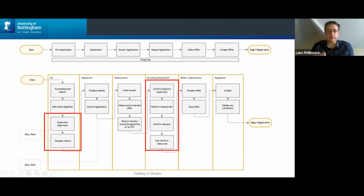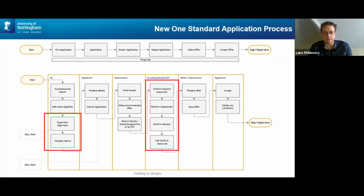And we did that by improving this column here, which is all around how we made decisions. We use a system here called Campus Solutions, and academics were perfectly able to log into Campus Solutions and assess an application, and yet none of them did. Instead, admissions would send them PDFs, or they would put them on SharePoint, etc. And so we're moving away from doing that. Academics will go in and look at the decisions themselves, which meant that our admissions colleagues have that time to do the supervisor alignment earlier on instead.